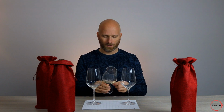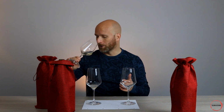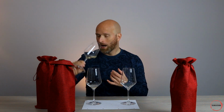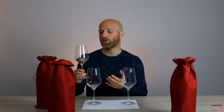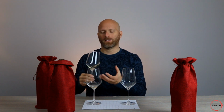So colour wise, again very similar. Pale lemon in colour. Nice and easy. On the aromas, not as in your face as the last one. A little bit more refined if I was going to say anything at all. A little bit easier on the nose perhaps. And for me this one is slightly more grassy, a little bit limier actually, which may suggest a cooler climate. But for me this one's a little bit more elegant than the last one.